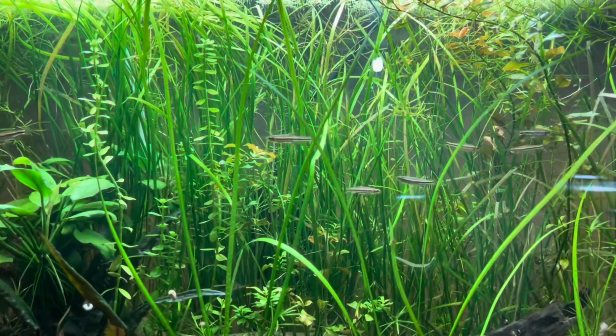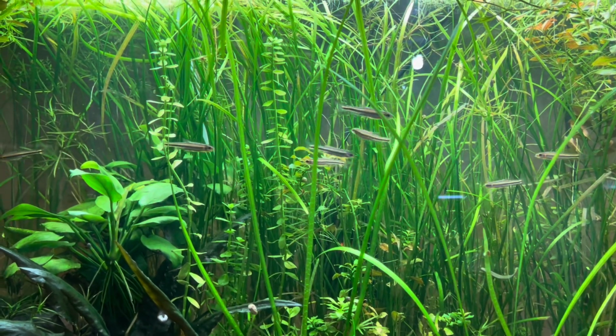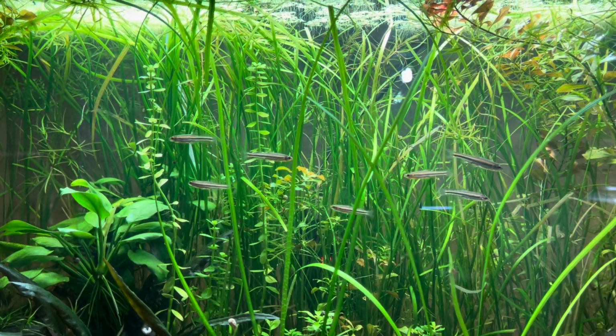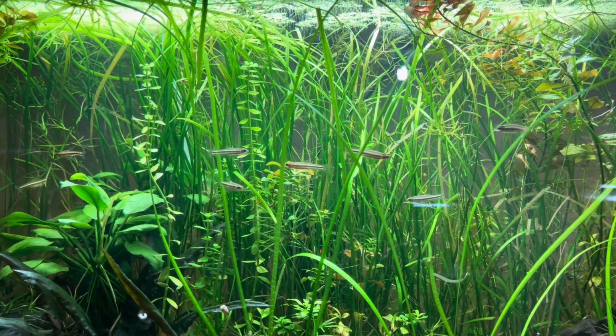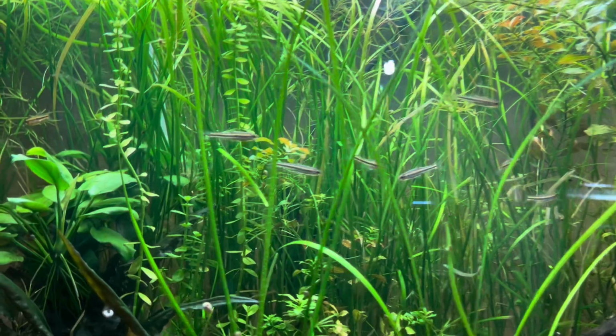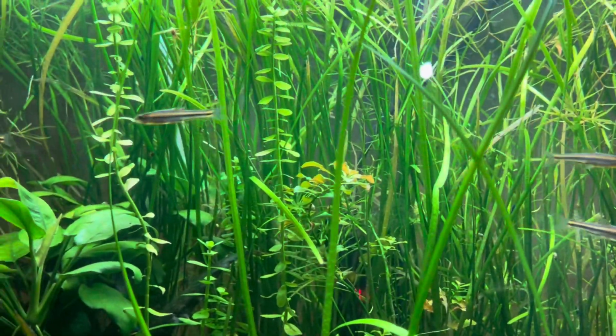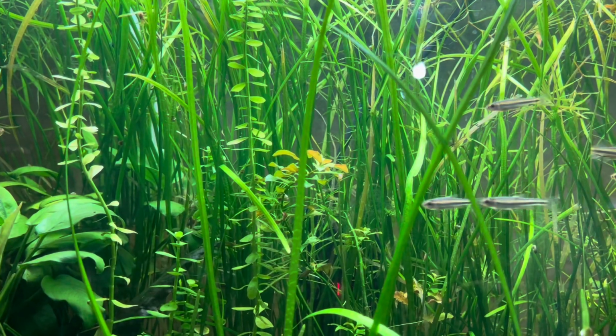So the rainbow shiners, they're actually doing very well. They're very skittish, so they like to hide a lot whenever I open up that lid to feed them, but they're eating very good. They are growing, but they are very young yet, so those colors have not come in on them obviously yet. They still look very brown, but it was to be expected.